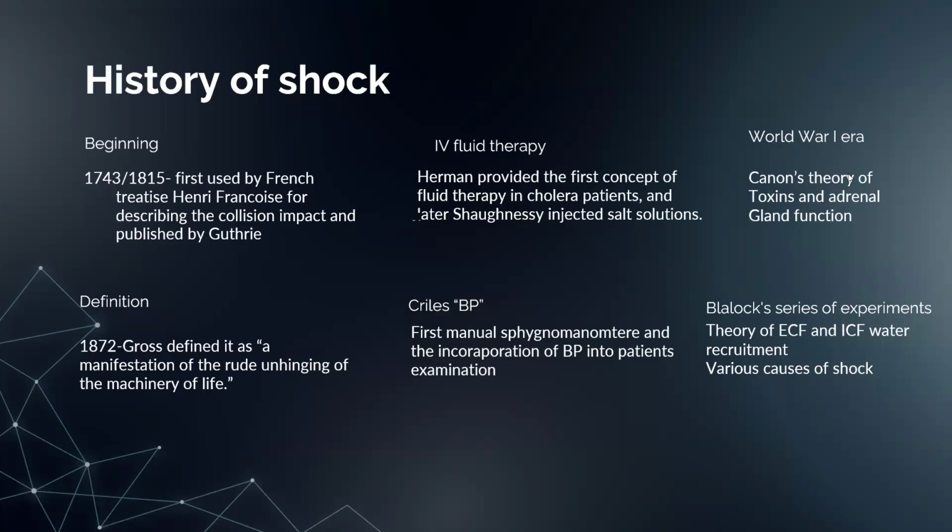In the World War One era, Cannon's theory of toxins and adrenal gland function came into view. And the definition of shock was first given by Gross in 1872, who described it as the manifestation of the rude unhinging of the machinery of life. Then Cryle incorporated blood pressure, with the first manual sphygmomanometer, into patient examination, and he proposed that the fall of blood pressure is the core reason for the symptoms of shock, and he helped to incorporate blood pressure into clinical medicine.